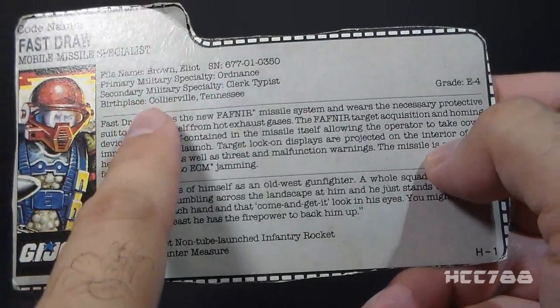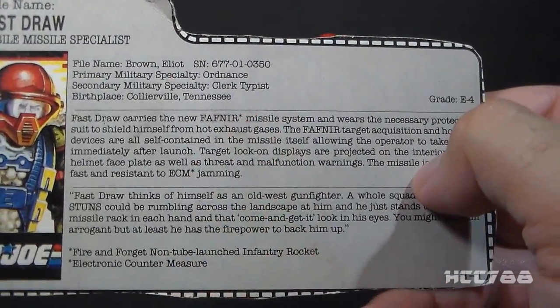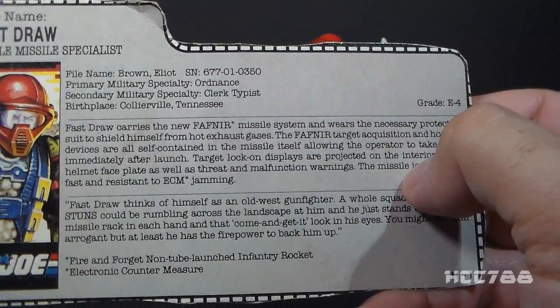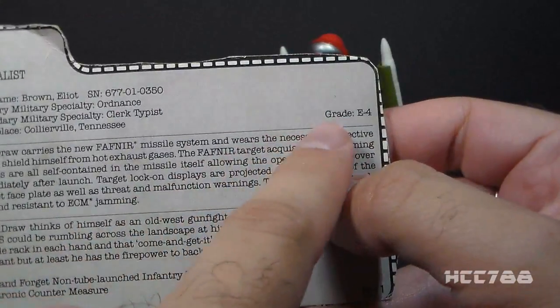His primary military specialty is ordnance, secondary military specialty is clerk typist. Sometimes Joes were given mundane secondary specialties, for example, Alpine being a finance clerk. His birthplace is Collierville, Tennessee, and his grade is E4.